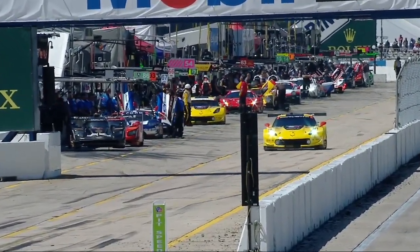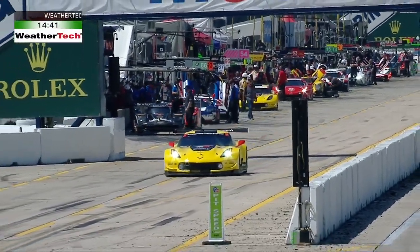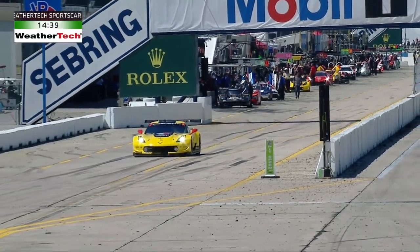Who's the early takers? Answer, Corvette. A single Corvette rolling out down the pit lane. And it is the three car that's coming out.